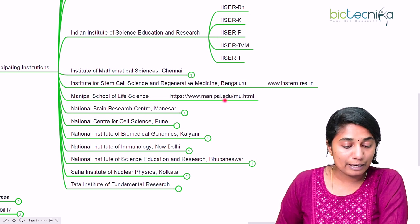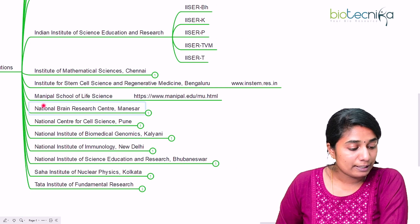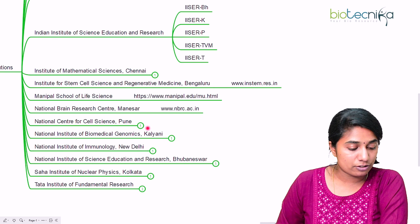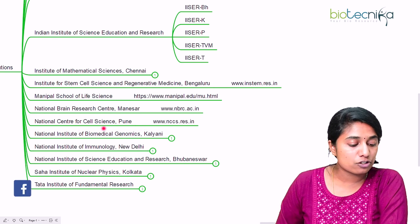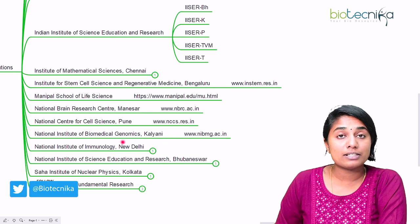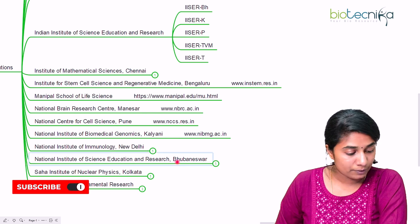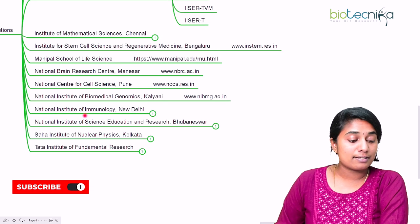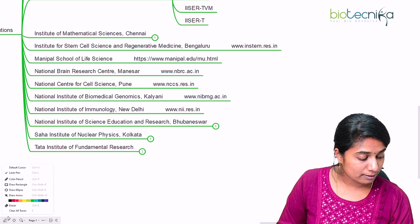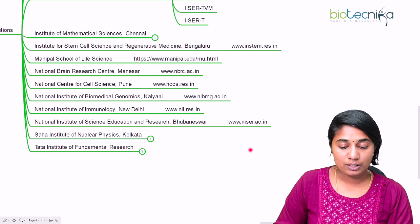Next is Manipal School of Life Sciences, and this is the website link for Manipal. Next is National Brain Research Center, Manesar, and the website link is nbrc.ac.in. Next is NCCS, that is National Center for Cell Science, Pune. Next is NIBMG, that is National Institute of Biomedical Genomics, Kalyani, and the website is nibmg.ac.in. The next institute is NII, that is National Institute of Immunology, which is situated in New Delhi, with this website address. The next institute is, of course, National Institute of Science Education and Research, Bhubaneswar, that is NISER.